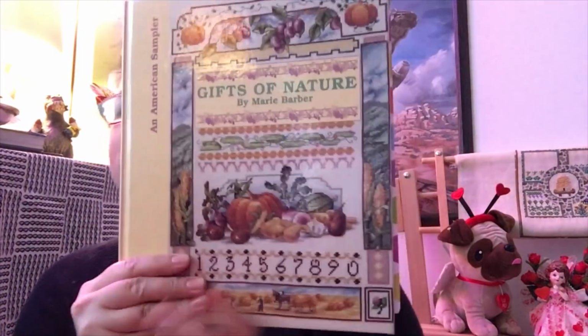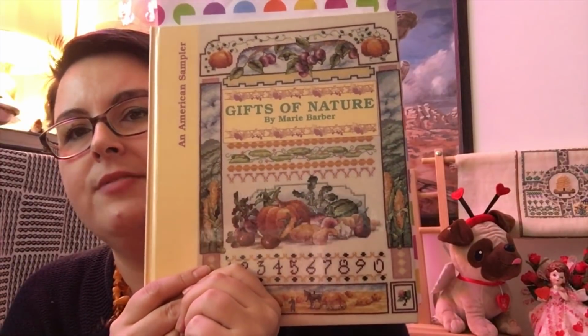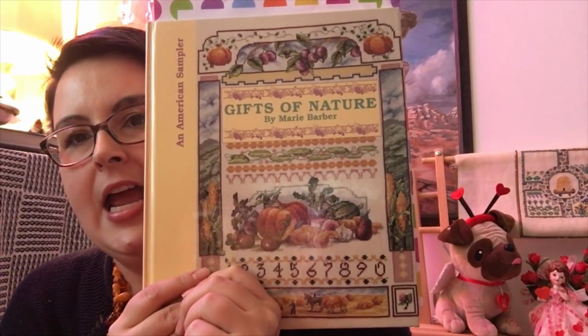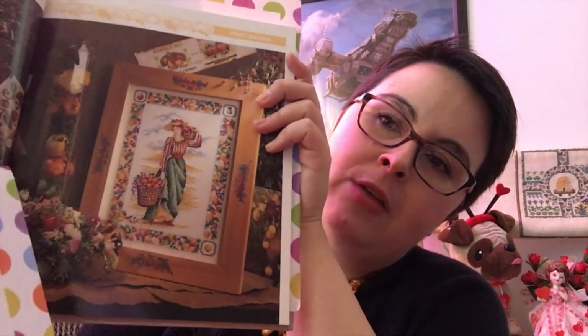I just got this book today and I'm so excited about it. This is An American Sampler, Gifts of Nature. And I love it. So I marked a couple. I wanted to show you the projects. This book, I want to say it's from the 90s, but I really liked this lady here. She's like harvesting her bountiful harvest. And then I really liked, is this the cabbage? No, this is the apple picking.